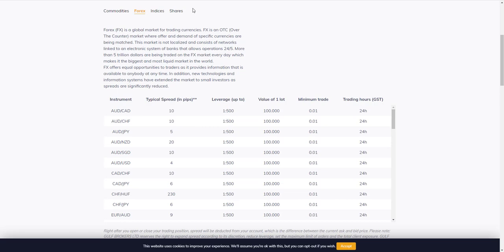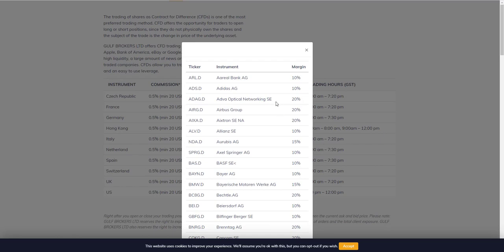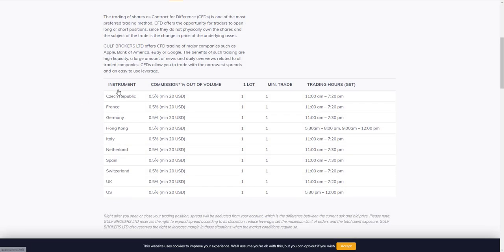We can also see that the broker offers a wide variety of different shares, as we can see here, from different locations. So shares from France, Germany, Hong Kong, Italy, the Netherlands, Spain, Switzerland, UK and the US. And to see which individual shares they offer, you can just click on a location and it gives you the list of shares that are available to trade via the broker. So a large variety of different instruments available to trade via Gulf Brokers, and we can actually see here the commission for share trading 0.5% with a minimum $20.